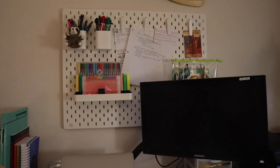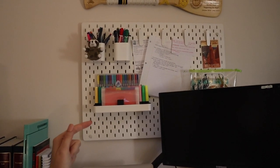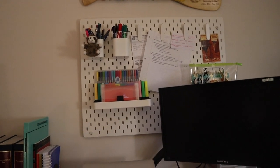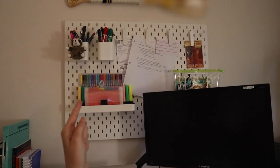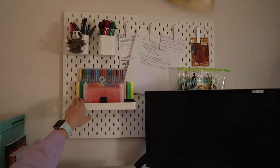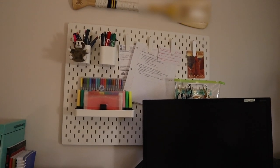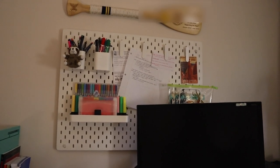So the actual pegboard itself, where I have everything kind of organized. Why is this not focusing? Okay, there we go. This actual pegboard I also got from IKEA in the same trip where I bought this desk. I forget what the actual pegboard is called, but it comes with all of these little attachments. So the shelf, those pencil holders, the little clips that are holding papers, those are all kind of accessories that you can add. So they have like 20 different options as far as accessories go.